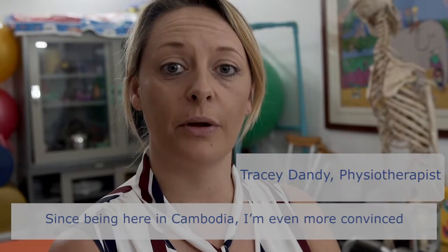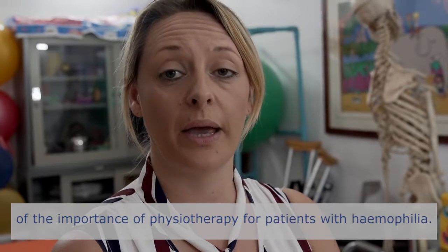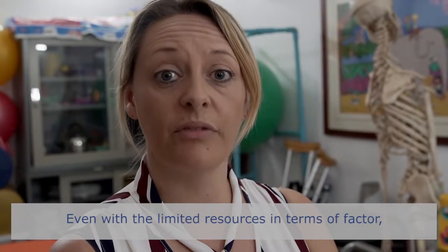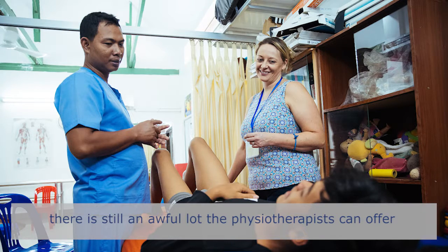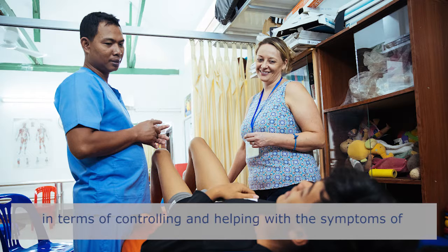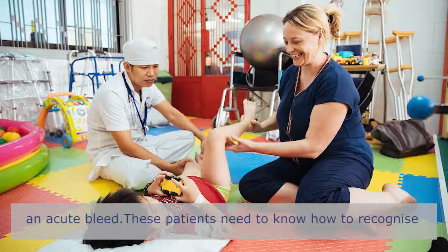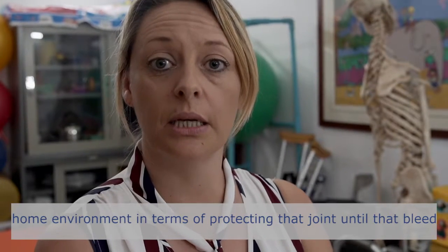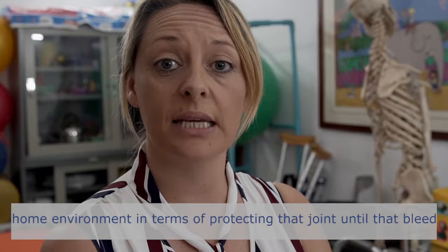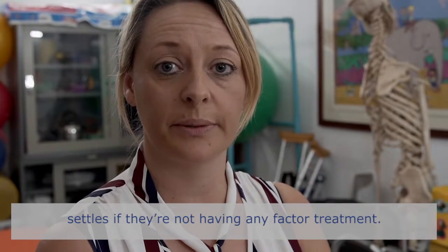Since being here in Cambodia, I'm even more convinced of the importance of physiotherapy for patients with haemophilia. Even with the limited resources in terms of factor, there is still an awful lot the physiotherapist can offer in terms of controlling and helping with the symptoms of an acute bleed. These patients need to know how to recognise when they have a joint bleed and what to do in their home environment, so in terms of protecting that joint until that bleed settles, if they're not having any factor treatment.